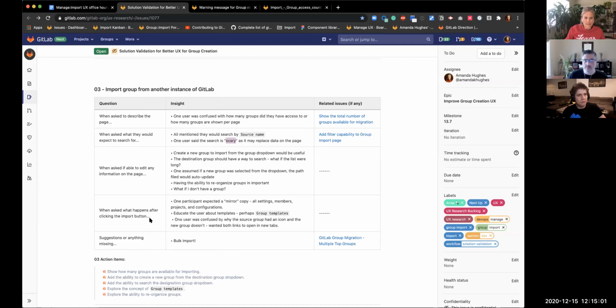I think that, sorry, I'm just reading through this quickly and calling out anything important. So perhaps group templates is something that we explore in more of the distant future. But that's something interesting, a concept that was brought up during our user interviews.